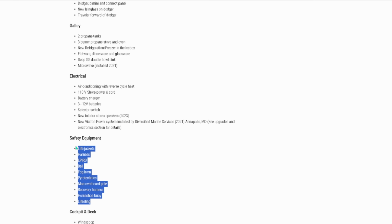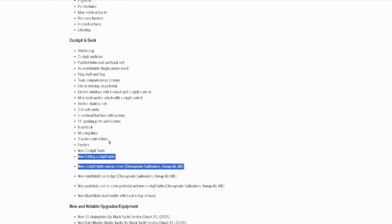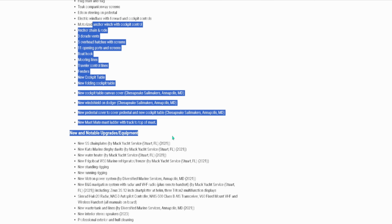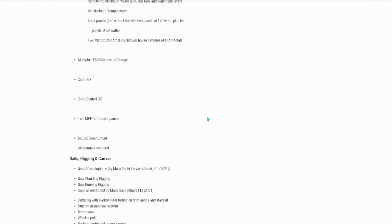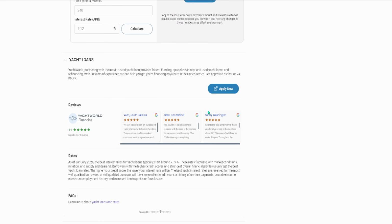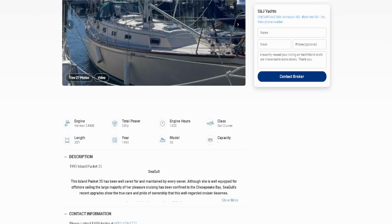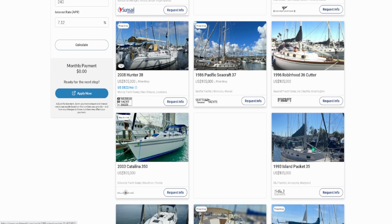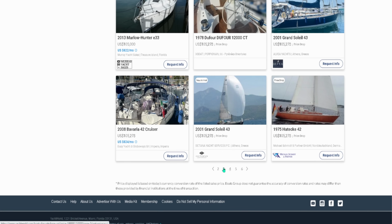And this is all just basic things that should be on your boat anyway. None of this is worth any kind of a premium. So you can look at some of the work they've done in 2021. It's really not much. New standing rigging, but he doesn't tell you when. It's a 1993. If he had standing rigging done in 2005 or 2010, you're about time and due for that again. So stop focusing on the stupid add-ons on these sailboats that are not worth your time.